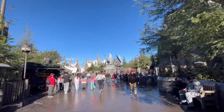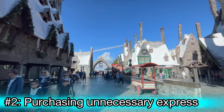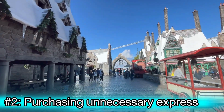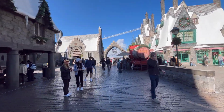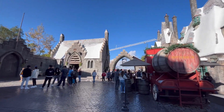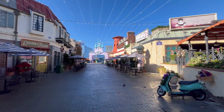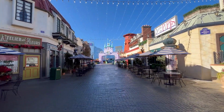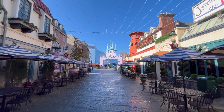Now, our second worst mistake you can make when visiting the park is going to be buying unnecessary express passes. Now, if you go on really any weekday or a weekend on an off-season month, then the express pass is not going to be necessary at all. The lines are mostly manageable, and the express pass is so expensive that it only makes sense to buy it on extremely crowded days. I know those express passes can go upwards of $200 on top of the price you're paying for a ticket or season pass.